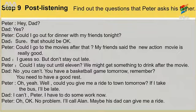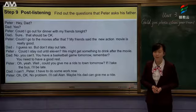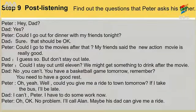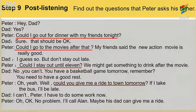Look, this is the conversation between Peter and his father. Please read it silently and find out Peter's questions, okay? Yes, the questions are, could I go out for dinner with my friends tonight? Could I go to the movies after that? Could I stay out until 11? Could you give me a ride to town tomorrow?